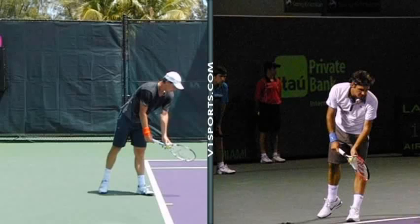Okay, I'm going to be talking about to lag or not to lag. And what lagging means is what the left hand and the right hand do. Do the hands come up together, the hands go down together, up together, or can you toss the ball ahead of the racket?